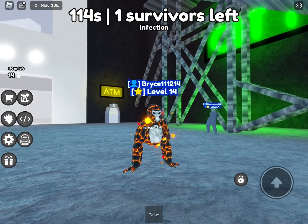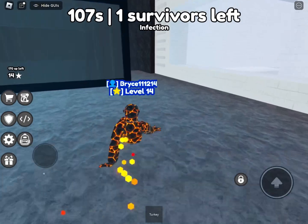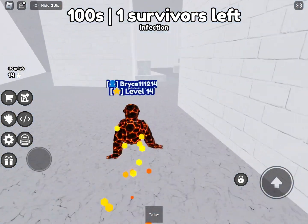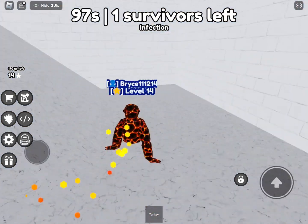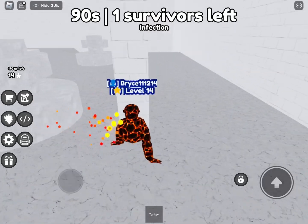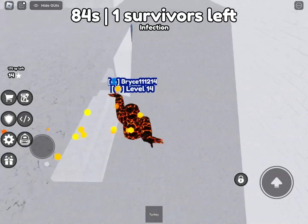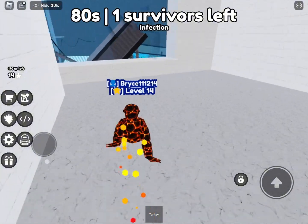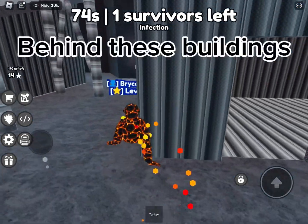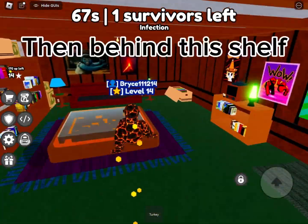Next map is city. There is two spots as well. First, on the third floor of the mall. And behind this wall. Next spot is in the basement. Behind these buildings. Then behind this shelf.